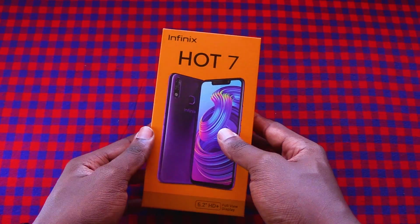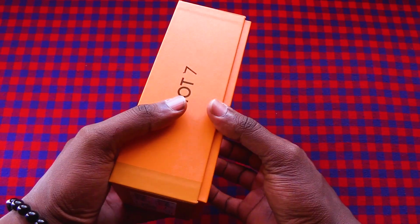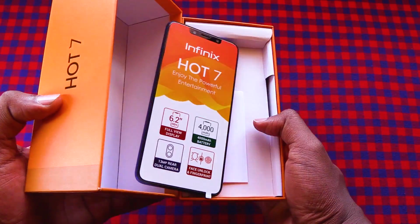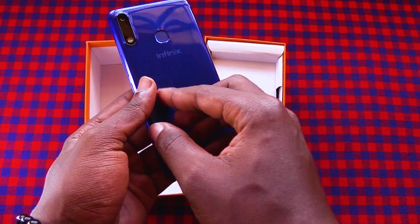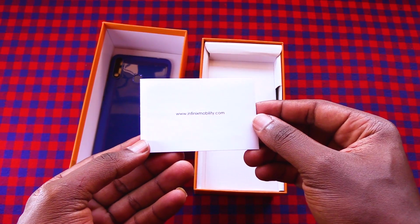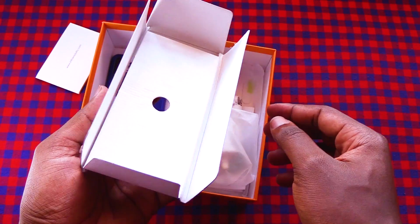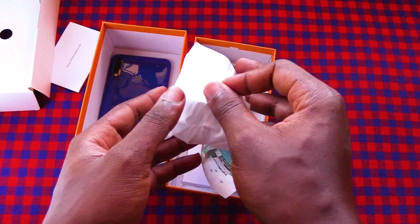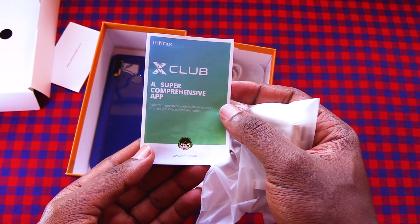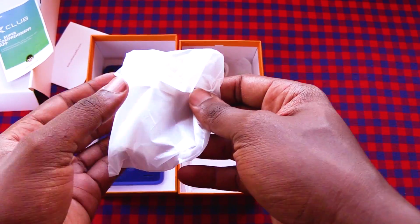Now to the box of the actual phone. I wish I got the purple version that is on the box, but I already know I got the blue version. It's the usual Infinix design. Inside you get a lot of paperwork. I don't understand if they believe anybody reads all that stuff. They're also promoting X Club. I don't understand X Club. There's a couple of points, you can win phones and all that.